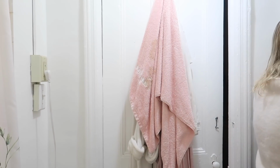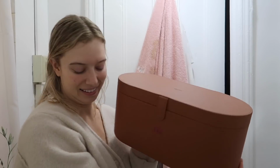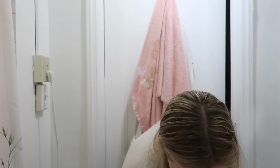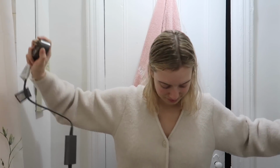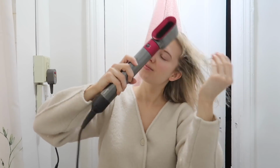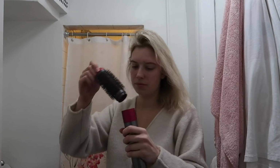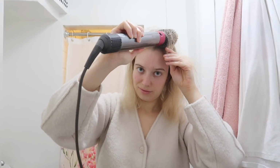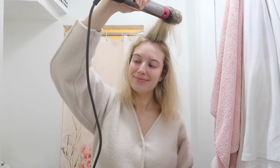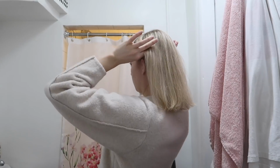Back to hair now. I pulled out my Dyson Airwrap. I really do love this tool. It's by far the best blow dryer that I've ever used. It's just kind of big and bulky, but I've gotten the hang of it. I dried my hair with the blow dryer attachment until it was about 80% dry. Then I switched to the round brushed head and just focused that on my roots to give my hair more volume while also smoothing my frizz.